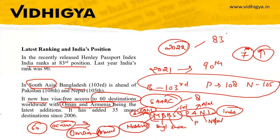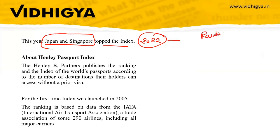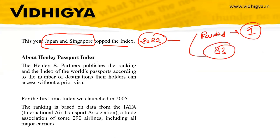India has added 35 more destinations since 2006. However, it does not matter in which year it added how many countries to its visa-free access list. You have to remember that Indians now have visa-free access to 60 destinations. And in the 2022 Henley Passport Index list, Japan and Singapore topped the index, that is, they ranked first. India ranked 83. You have to remember this if they ask which country topped the Henley Passport Index.